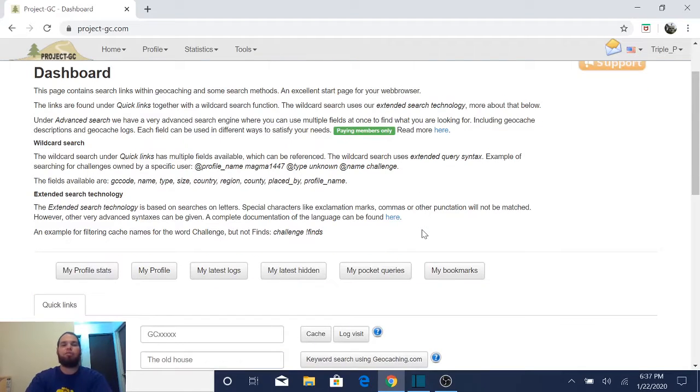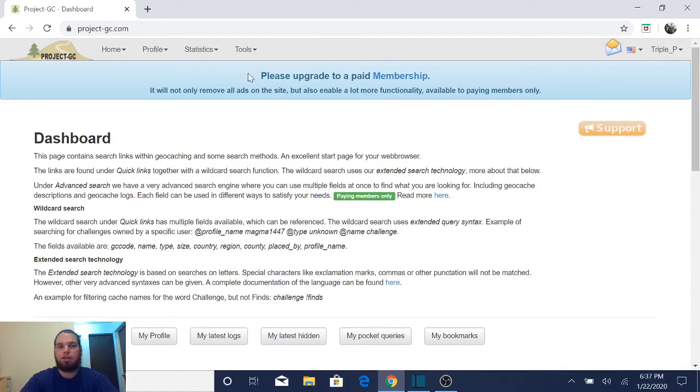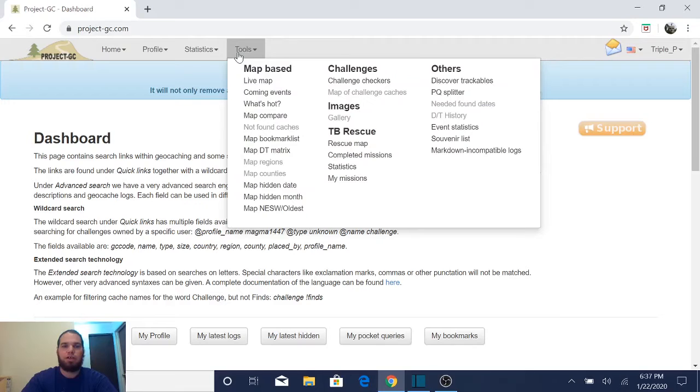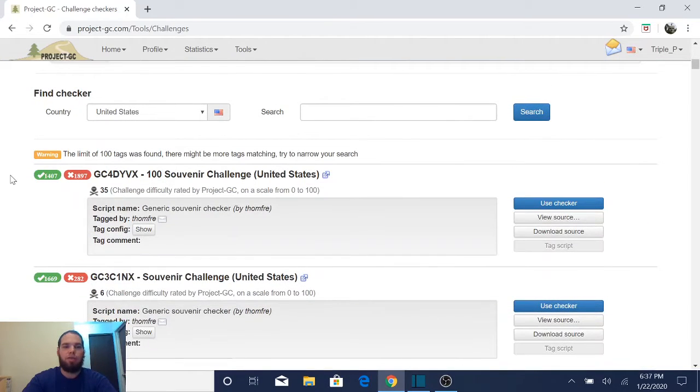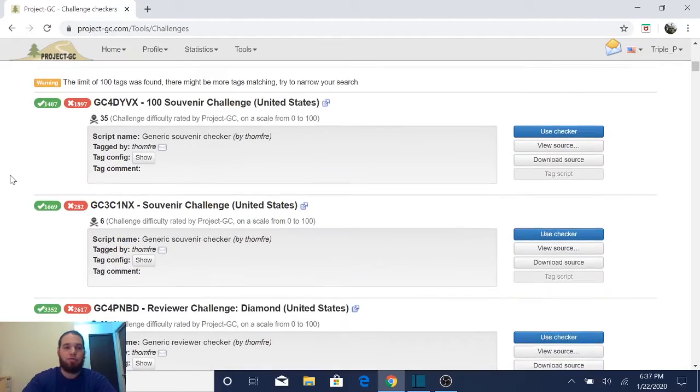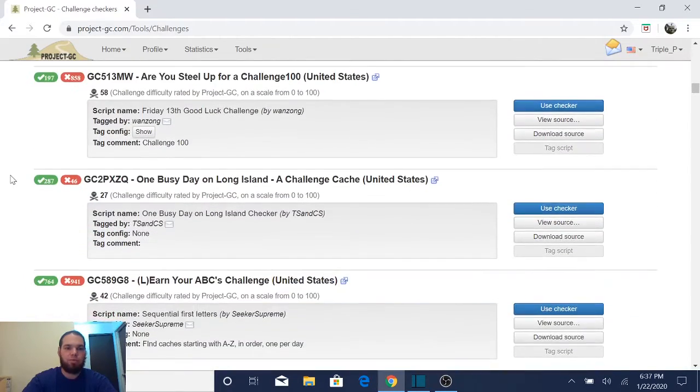Alright guys, now that we've hit up geocaching.com statistics, let's dive into challenge checkers. To get there from the website, you just click on tools and then challenge checkers. It's ready to go. Down here at the bottom, they may already have a challenge checker for you that you're really interested in finding out. So let's say, for example, you want to know one busy day Long Island, a challenge checker. And that's the challenge checker that you want to use for your cache. So you would click on use checker.